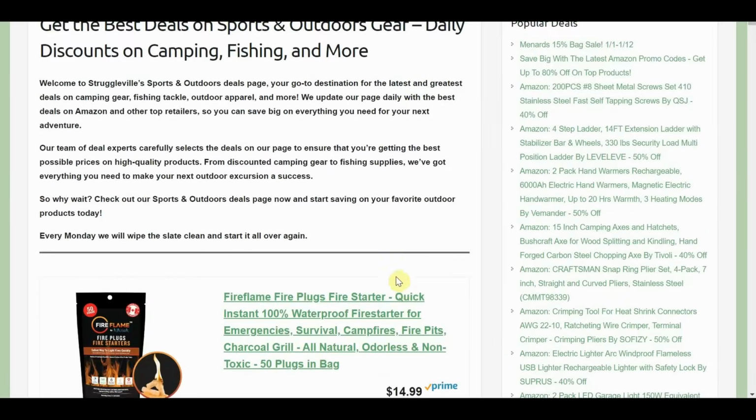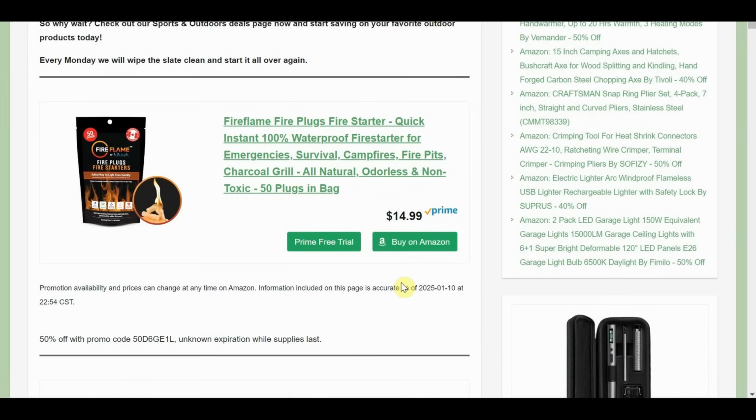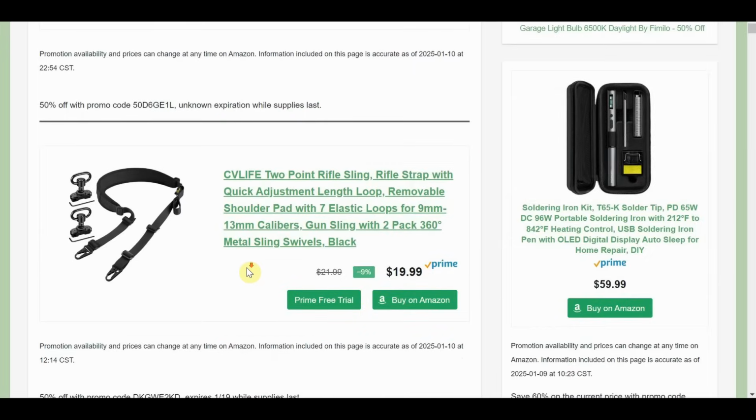Here I want to show you the outdoors deals page. This first thing, these fire starters, you have a 50-pack, $14.99, but then 50% off. Not sure when that expires. I just recently posted it. Let's see. I posted it at, oh boy, about 11 o'clock? Real close to 11 o'clock at night, so it was just a couple hours ago. $14.99 down to $7.50 for that.